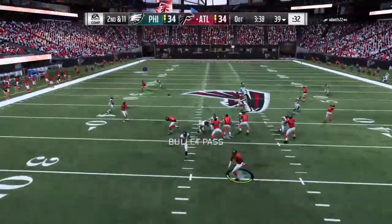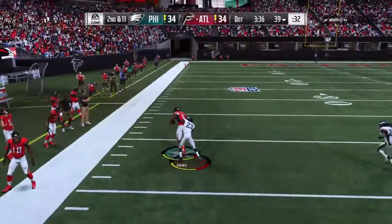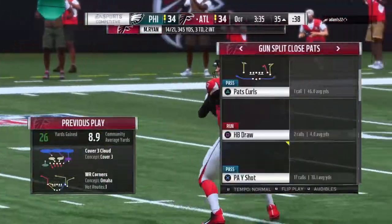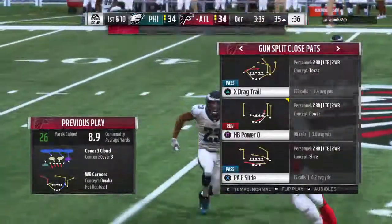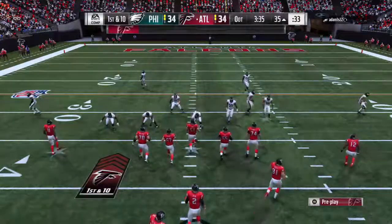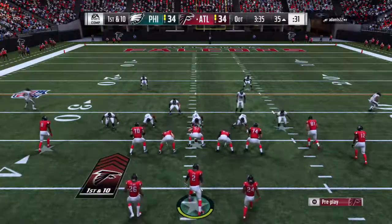Now Ryan on second down. Ooh, I almost got a touchdown. He's a good pickup there, 26 yards to the 35. Ooh, I'm in field goal range now. I gotta get a touchdown, man.